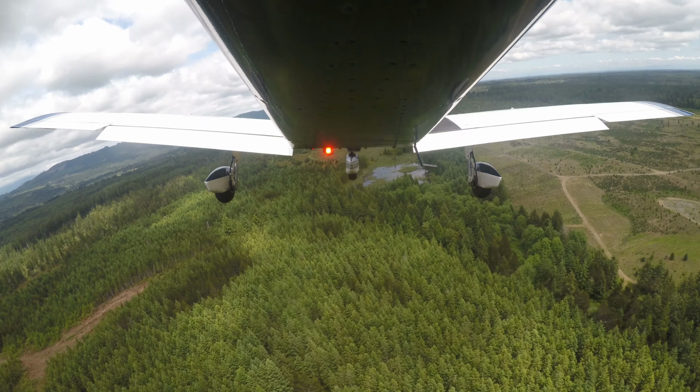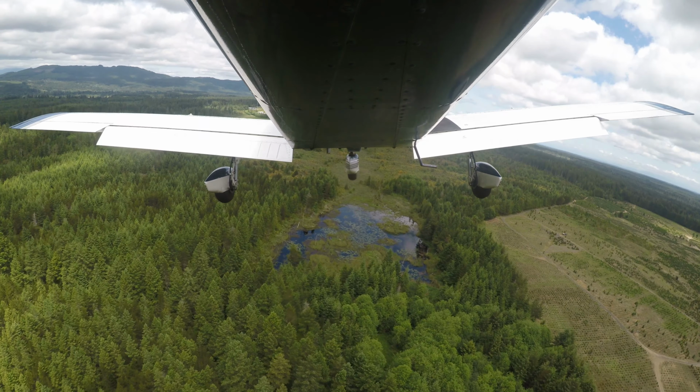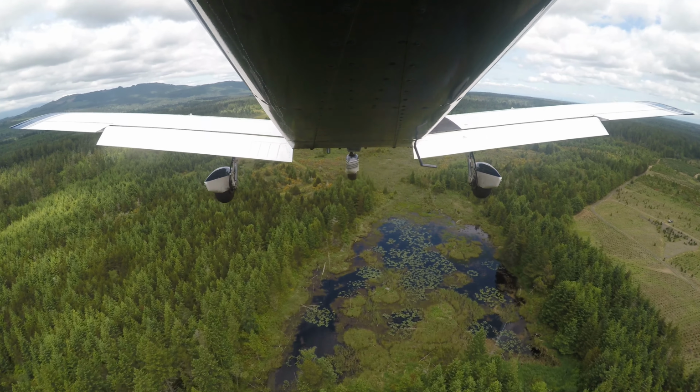And final notch of flaps is set, maintain 80 on the airspeed. Pitch for speed, power for sink rate. Trim.